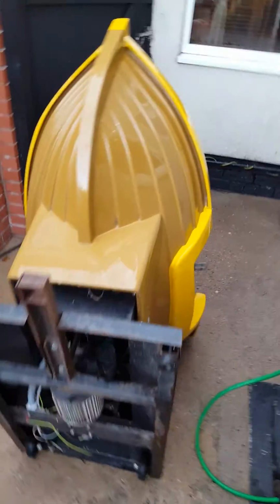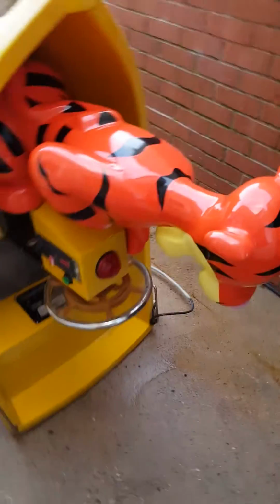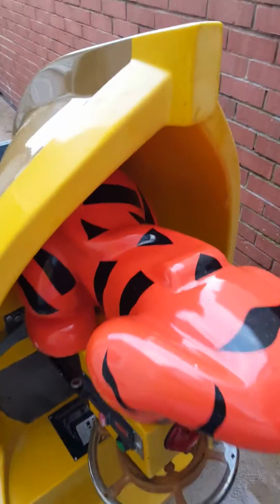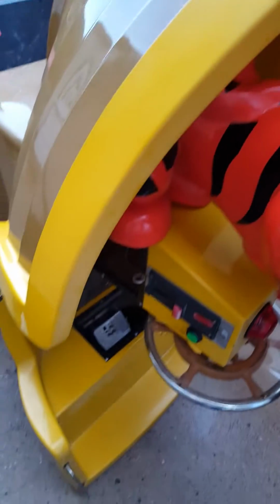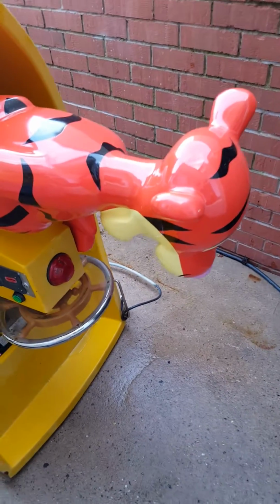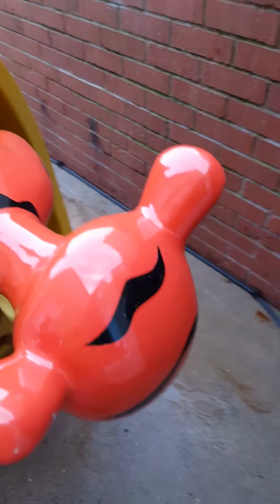Here we go. Right, today we have an EMT Tigger in a boat ride, and it is in for a brand new refurb. It's been on the site for the best part of 2 or 3 years. Seaside site, it's not in bad condition to be fair. It could be a lot worse. Tigger himself is spot on. Bit of sun fade, as you can see on the actual boat.